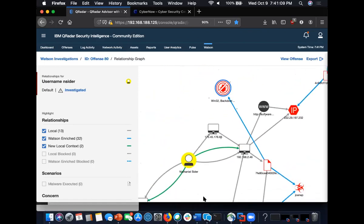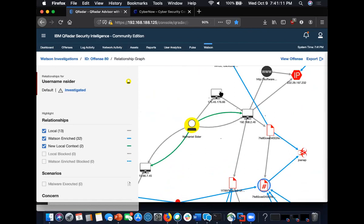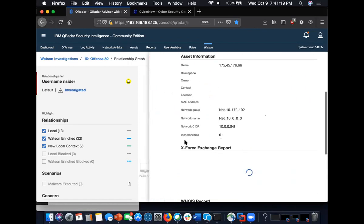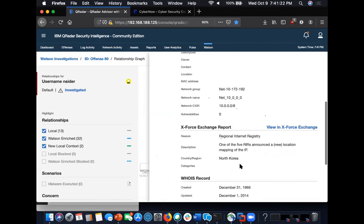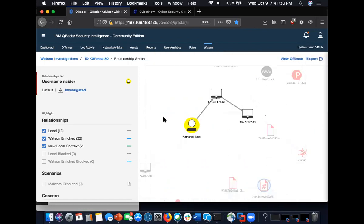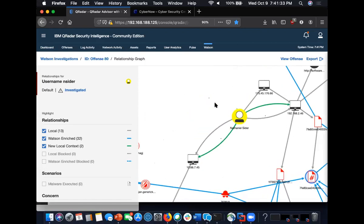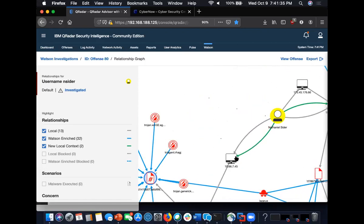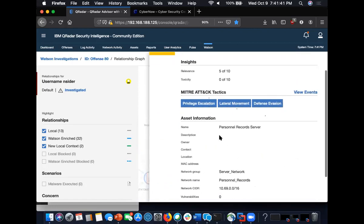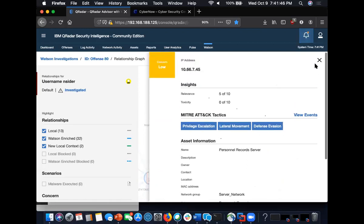As we go back to this user, we can see that this user now becomes associated with this IP address, which then becomes associated with their workstation. And this was actually the IP address we saw earlier. Right now X-Force is looking up this IP address and realizing, hey, this is this North Korean IP address we actually saw earlier in the day. As we continue on, we can see this user has now become associated with this machine right here. This is actually the machine we saw earlier in the first offense as well. This is the personnel record server at the very beginning.